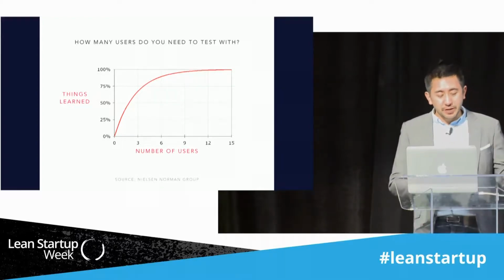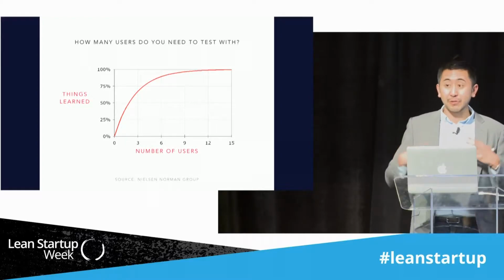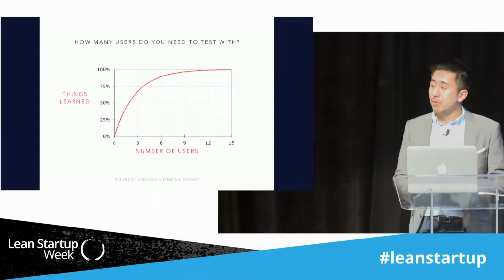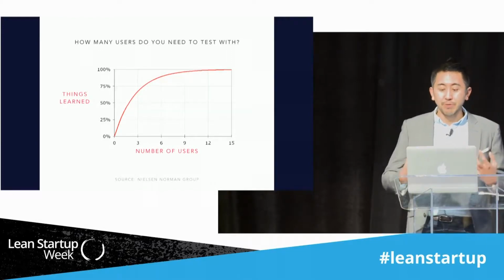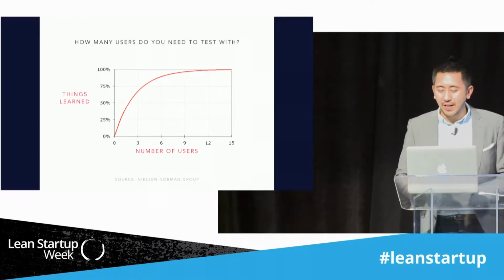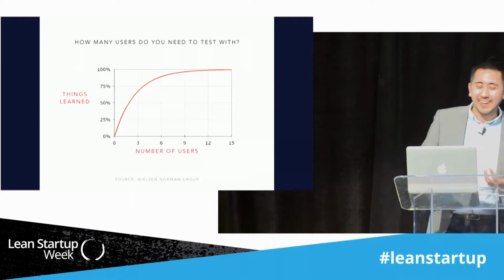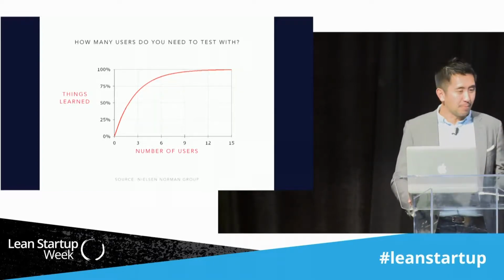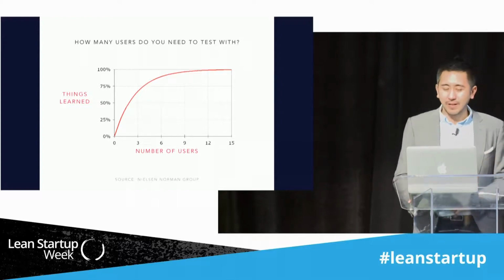So another implication of that, besides that you don't have to talk to a million people when you're first trying to find empathy, is that you can also revise your questions every few interviews to improve them based on what you've already learned, whenever you feel like you're no longer learning. Right now, this is more psychology. This is more about people than about numbers. So focus on that.